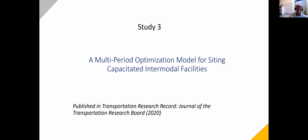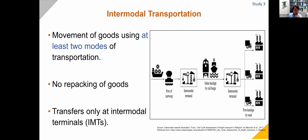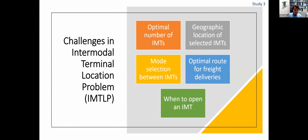So this paper's first author is Ferrell, Bill's PhD student. It has been published in Transportation Research Record. I'll fly through this real quick. The goal of this study was to figure out where best to locate, or site, the intermodal facility. Intermodal here implies that you use more than 2 modes, and that you don't repackage goods during the transfer process, and the transfer only occurs at the intermodal facility. What makes this problem difficult is that we have to consider 5 things simultaneously.